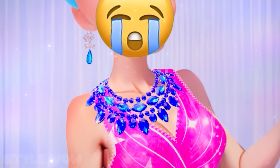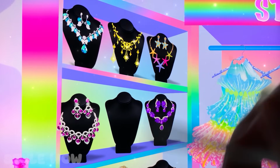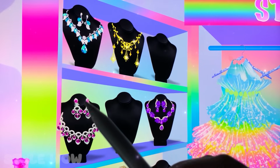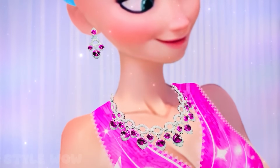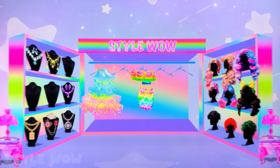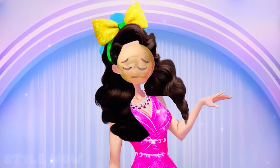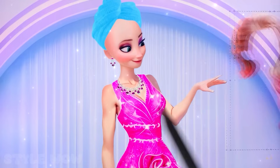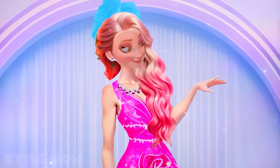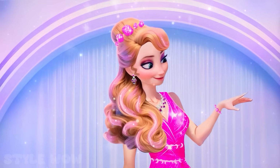The blue necklace doesn't seem to match the outfit very well. I like this necklace. This hairstyle isn't very classy. This hairstyle isn't my style. It's both pink and classy. I like it.